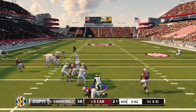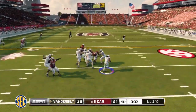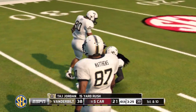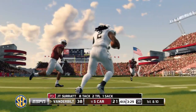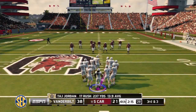Commodores deep into their own end zone, but another fake to Jordan has Robinette all open for a 12-yard pickup on the play. First and 10, Jordan, nifty move, actually trucks Holloman on the play. Holloman will get credit for the tackle, but look at this one more time as Jordan just shows his speed and his power on this one. Boy, sit down as Jordan takes it for the first down, folks.